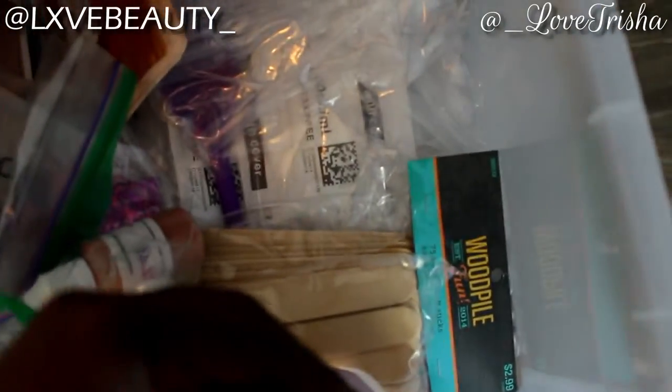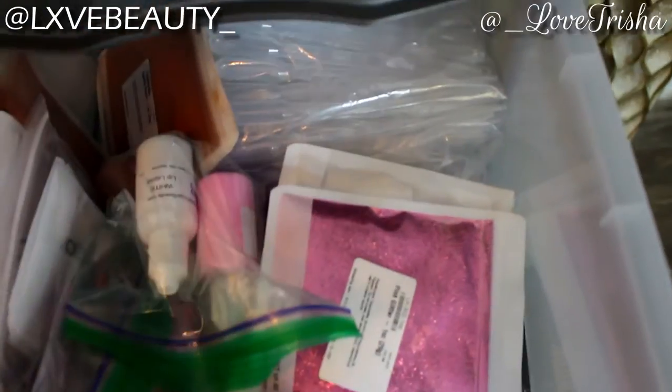I keep my wooden sticks in here. I got some more syringes. My pipettes are right here that I use.